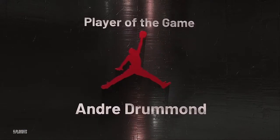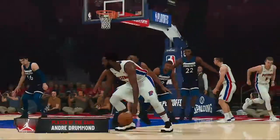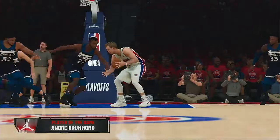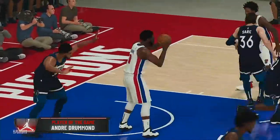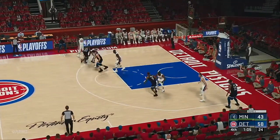Player of the game, Andre Drummond. And the D tried to get physical with him down low tonight, and it really backfired. Instead, he's just torn them up. He was aggressive, inviting the contact, and really just taking it straight to him. Some players rise to the occasion in the playoff spotlight, and some wilt under it. We know which type he is. What a stunning night for him.